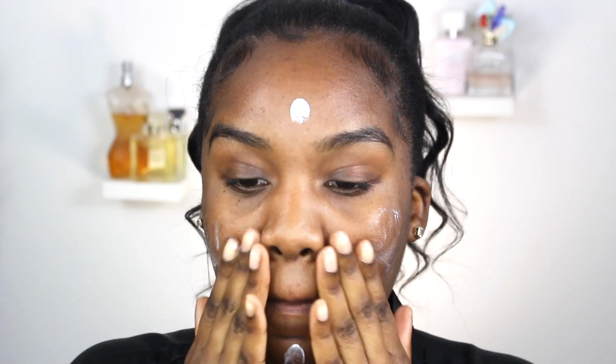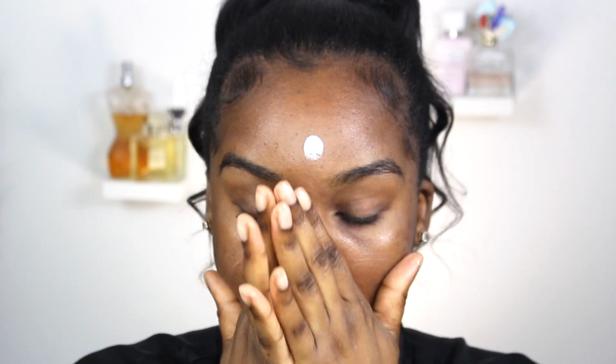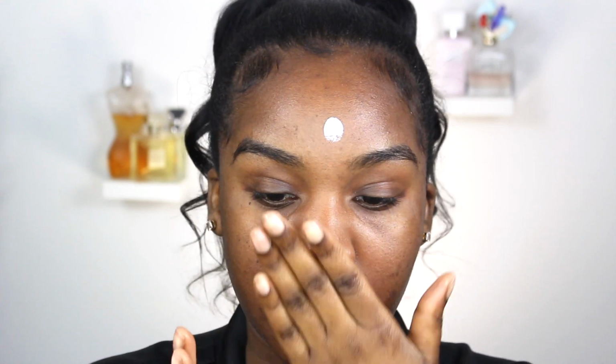So the first step is to make sure you are moisturizing your skin. Skincare is the most important step in makeup because your skin is what is reflecting through your makeup. So if you are not taking care of your skin, underneath your makeup will not come out as flawless as it can. So I recommend making sure you are hydrating with a moisturizer that is for your skin type.